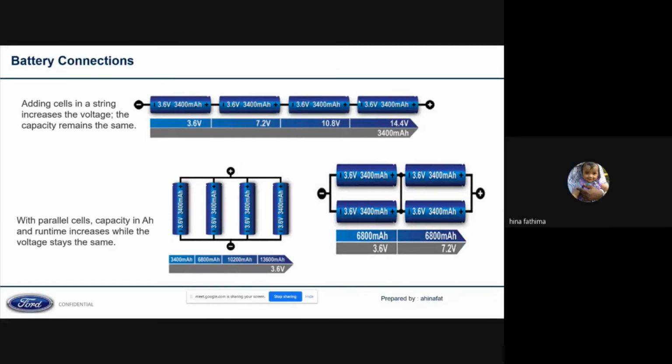When you connect them in series, the same amount of current is going to flow through them, but the voltage will be added. So one cell, you get 3.6. Add 2 cells, you get twice that, 7.2. Add 3 cells, you get 3 times the voltage, 10.8. Like that, the voltage goes on increasing, whereas the current will remain the same. Since the current is the same, the capacity will be the same.